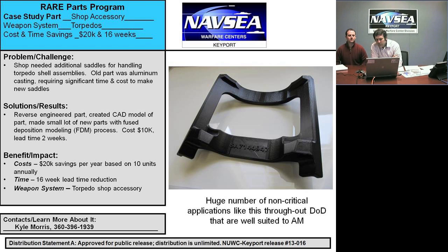The old parts were aluminum castings, and the shop came to us and said, hey, we want to make more of these. While we could have made castings using our cast system, in this case it made more sense just to print the part using our FDM system. So we reverse engineered the part, printed the parts, and weight tested them just to make sure there were no issues with holding the torpedo parts, and they worked really well. We delivered a batch of these to our shop, and now a couple of other customers have come to us and want to make more of these parts for their systems and shops. Normally, even if we made the casting with our system, it would have taken several weeks to produce the casting, whereas with the FDM system, we can model it up and print it out virtually overnight.